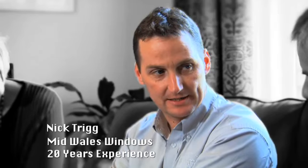So, looking at the steps then, first step is fact find, finding out what you want, why you want it, when you want it, how long you plan to stay here, because that has implications for the longevity of the product and so on. Those are the 4 keys to upgrading the product. So firstly, all we need to do is just go round, have a rough measure of what we've got, and then have a chat about what you want and go from there.